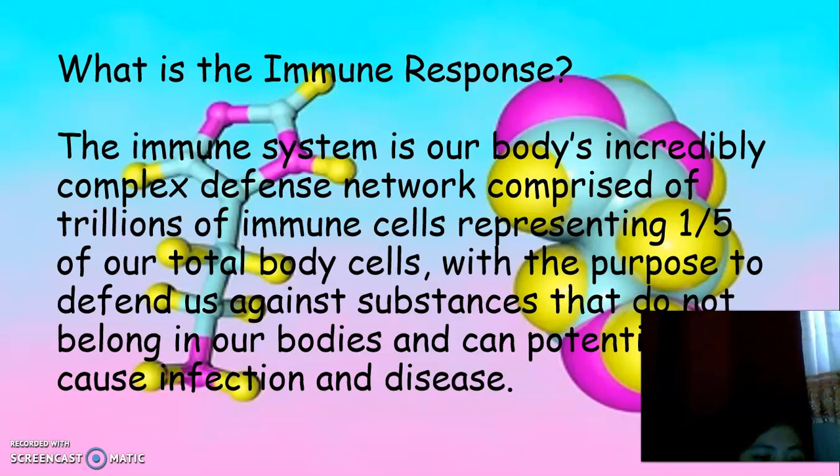The immune response is the mechanism the body uses within the immune system, when activated, to recognize, respond, and resolve infection and disease attacks. As humans, from the time of conception, we are confronted with attacks by infectious agents including bacteria, fungi, parasites, viruses, and environmental toxins.